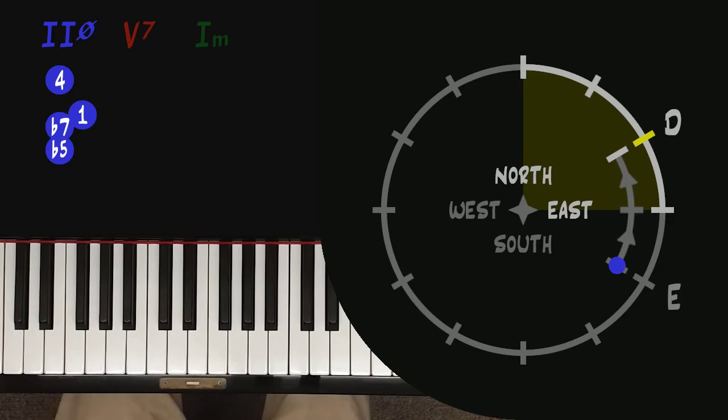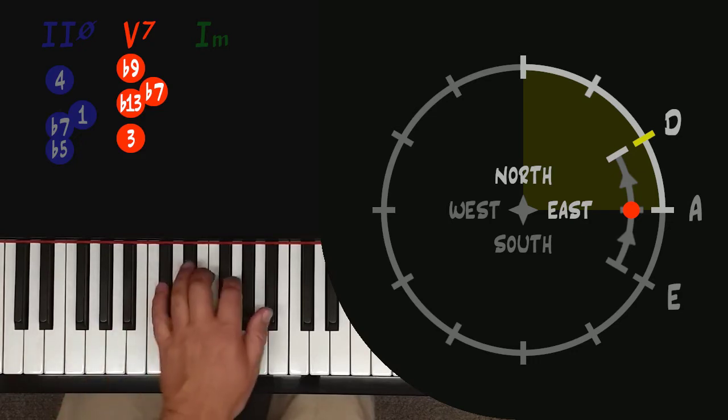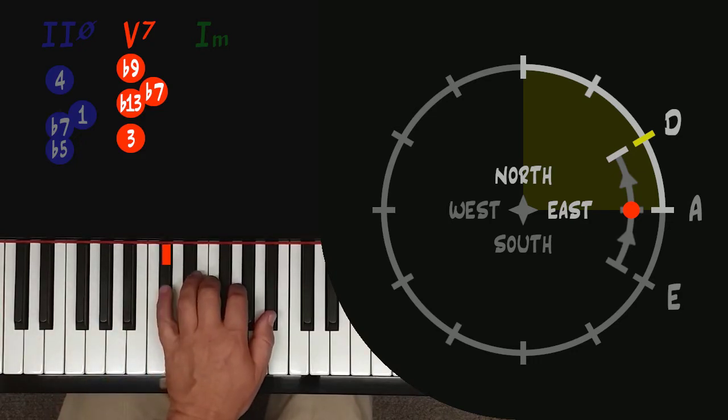The 5 chord is A7 altered. The voicing is 3rd C sharp, flat 13 F, minor 7th G, flat 9th B flat.